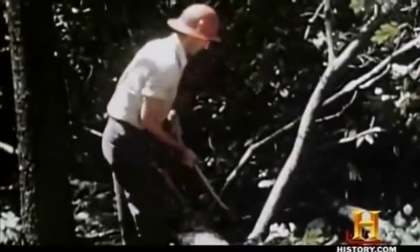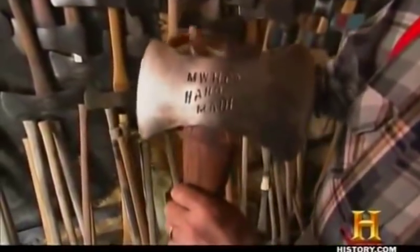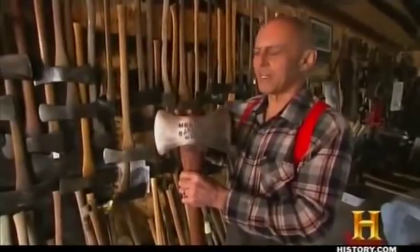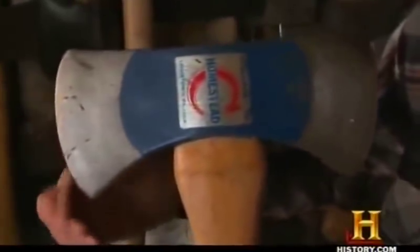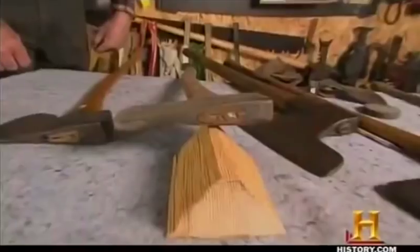Axe makers designed about 200 different patterns of tree-felling axes, many named for the region they were made for. Notice how this axe is shaped the same on the top and the bottom. It's called a California reversible. If you turn it either way, it'd be exactly the same. This is a Michigan pattern. Notice how it's flat on the top and very swooping. And this was basically invented for the Michigan forest.